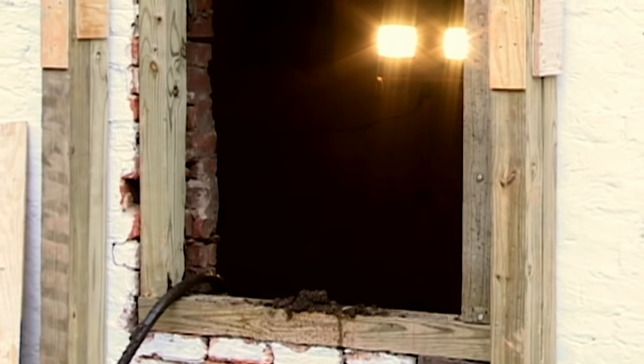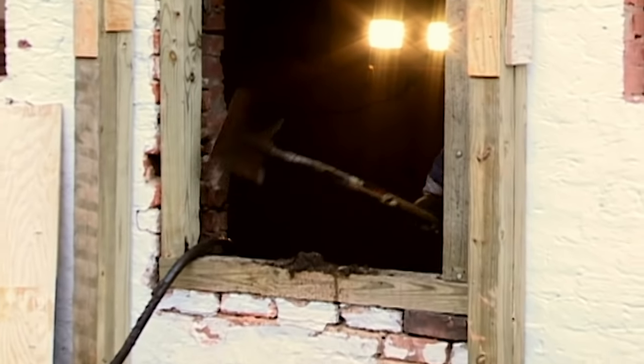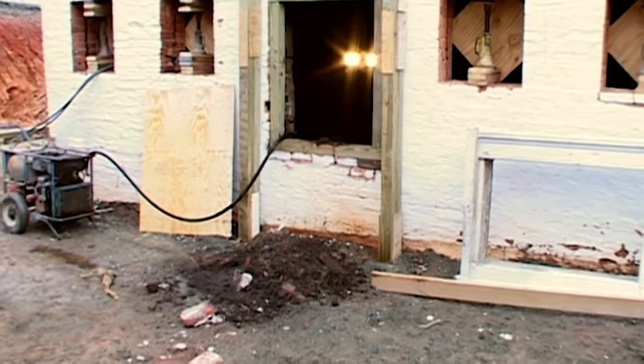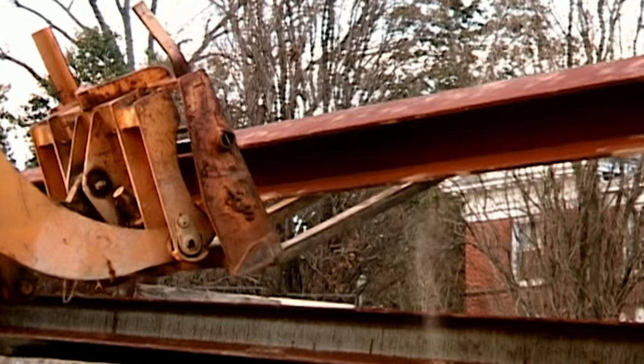The more holes they cut in this disintegrating building, the weaker it becomes. Normally, when you have halfway decent brickwork, you can put your beams up and you can lift the building without a problem. Now, in this particular case, with the material being so poor, with the cavities in the wall, we need as much surface area covered on the underside as we can.